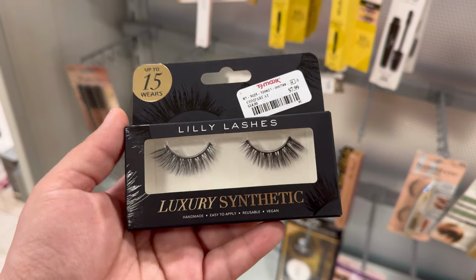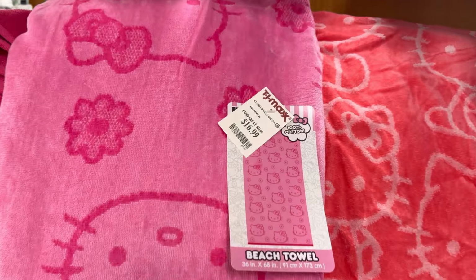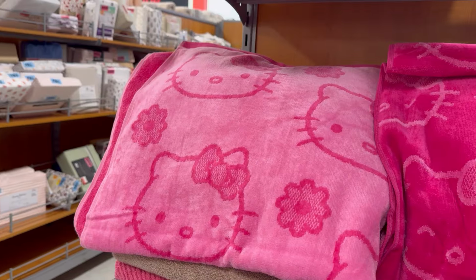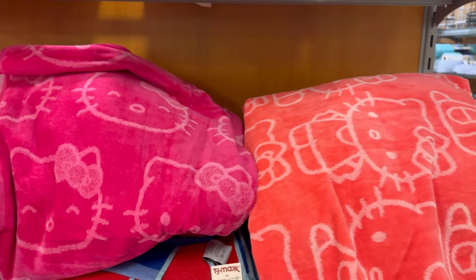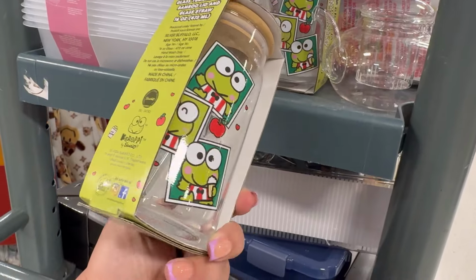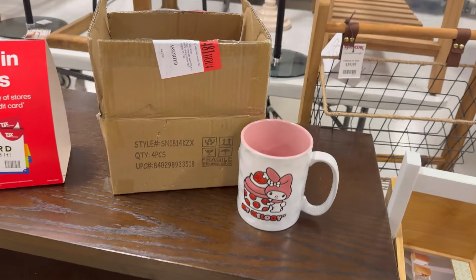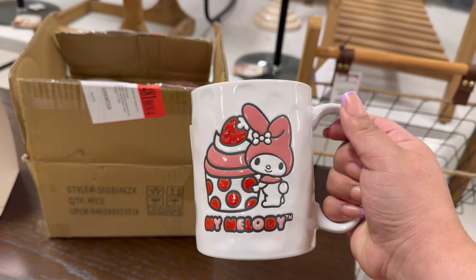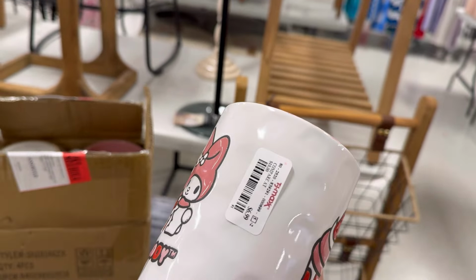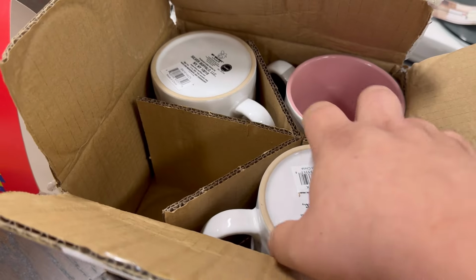I went to another TJ Maxx after, and guys, they had Lily Lashes. If you guys wore Lily Lashes back in 2015, 2016, comment down below. That was definitely an unforgotten era. But they also had the Hello Kitty beach towels and this Kuromi glass tumbler for $7.99. I also found these My Melody mugs. They were only $6.99. And yes, I grabbed it off the tank.